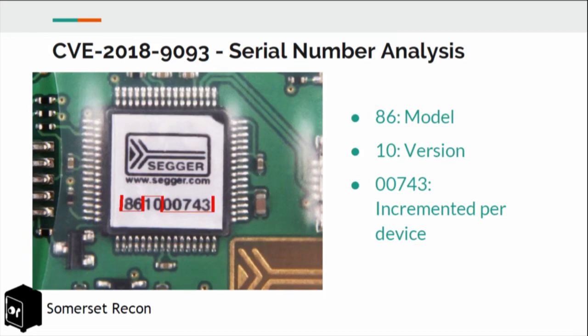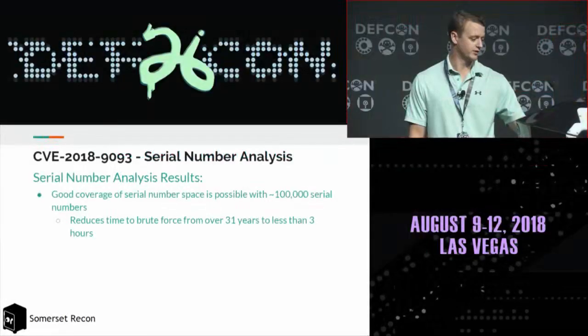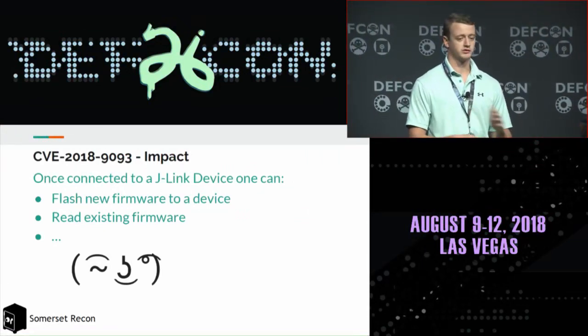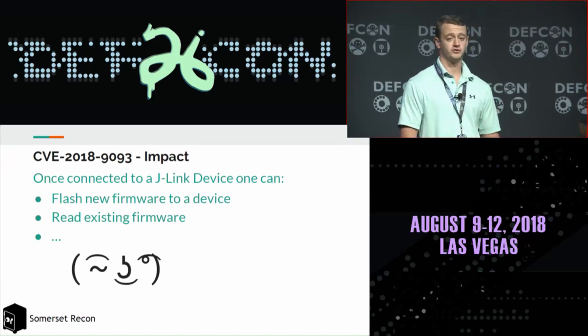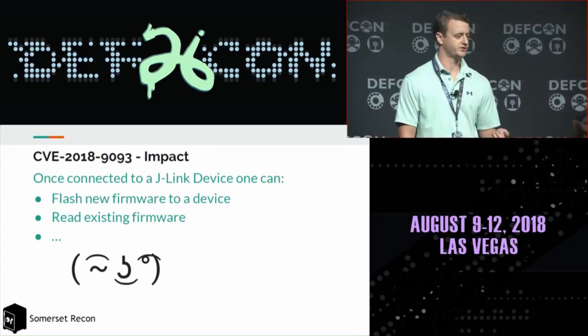Doing a little bit of analysis on the numbers that we had, we were able to shrink the serial number space and still achieve what we think would be very good coverage with only 100,000 serial numbers. Assuming about 10 serial numbers per second could be brute forced, which is about the length that we saw the connections taking when it was done properly via the JLink application, it would take the time from 31 years to brute force the space to about 3 hours. The impact here really is once you make a connection via this server, you can do all sorts of things. You can flash new firmware, you could read the existing firmware, or make any sort of malicious modifications to the connected devices.